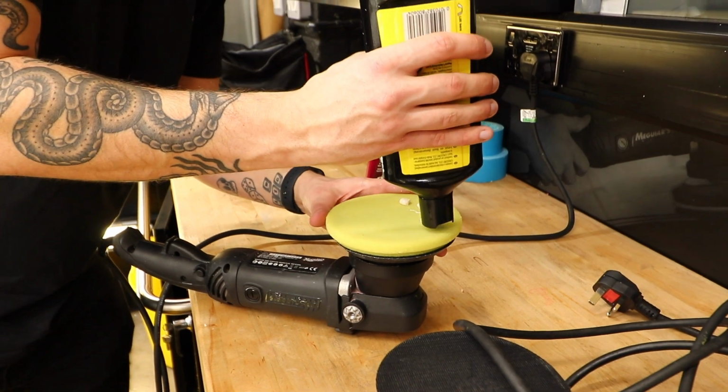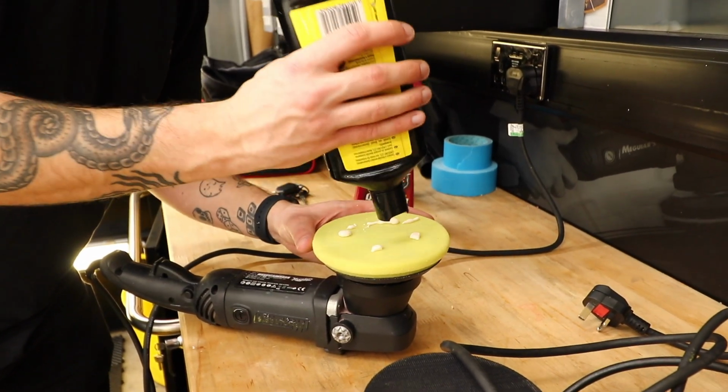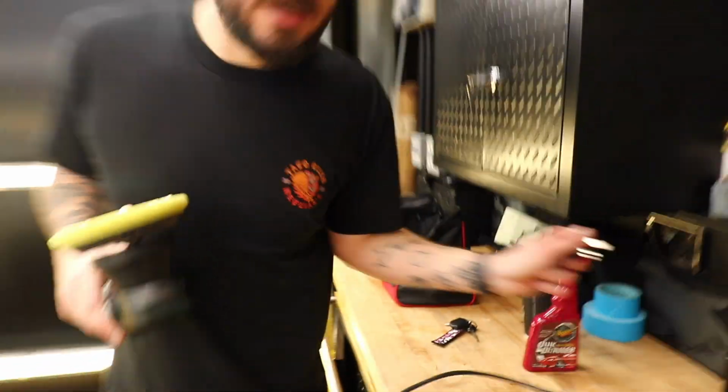So we're going to do 5. Happens to me too. 5 little blobs on the panel. I'm actually going to start on the roof, so I'm going to come over here.